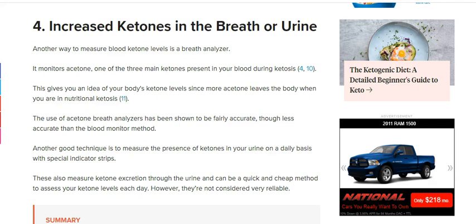Fourth way, what we just talked about, increased ketones in the breath or urine. You'll either get the ketosis breath, or you'll have the breath meter that registers, as well as the urine strips, and your urine will sometimes have a very concentrated odor from the concentration of ketones. All of this can be combated by brushing your teeth, gargling, mints, and drinking a lot of water.